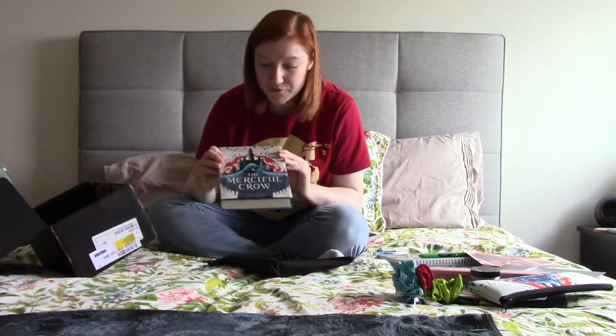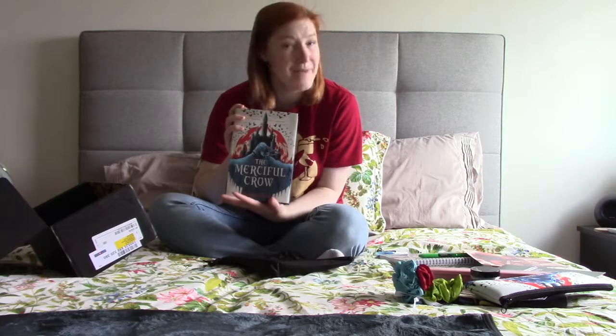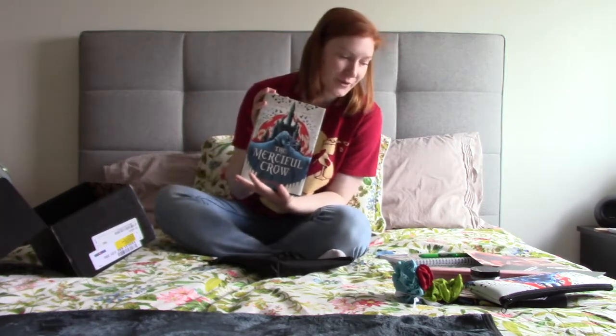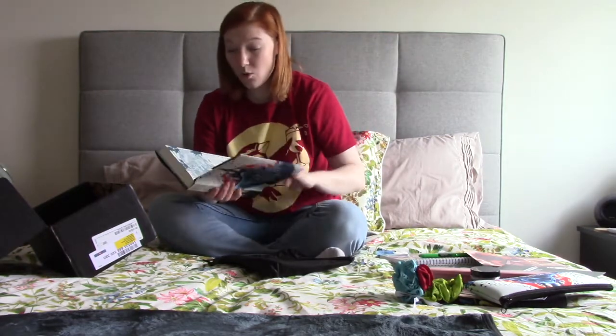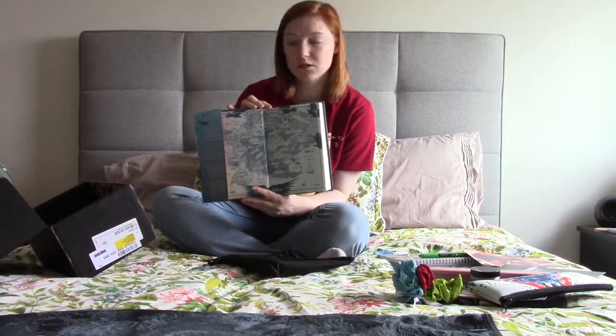So, The Merciful Crow by Margaret Owen, which you've seen for like the last minute, is the book for the August 2019 Fairyloot Things Are Not What They Seem box. Artwork is gorgeous. Map Mondays, y'all. Map Mondays.